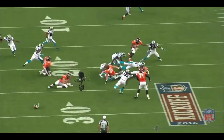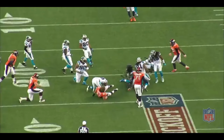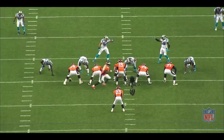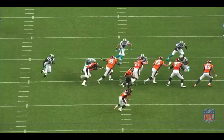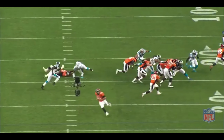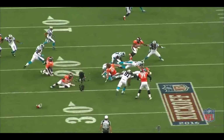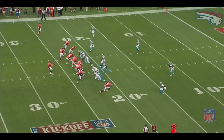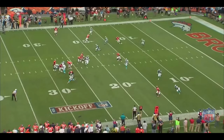Because if he would have seen that cut back again, it would have been a big, big time play for Booker. And I know Booker's obviously going to get his opportunities because Denver is not that deep at the position. And Janovich had a nice run, but Booker's the number two guy.